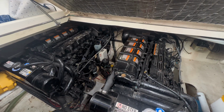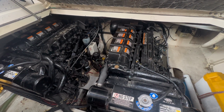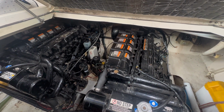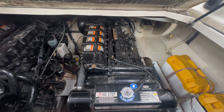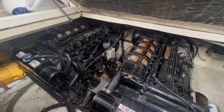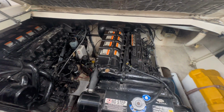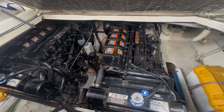Coming on to your engine bay now, as you can see, you've got a pair of twin Mercruiser 4.2 litre diesel engines. These produce around 210 horsepower each. And down there you've got a good amount of room for when you are servicing or doing any work. And easy to get access to. The hatch just lifts, and then you've got direct access into your engine bay.